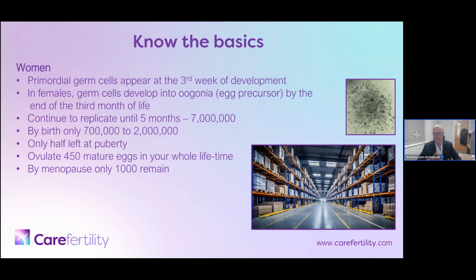But that's decreased as the egg gets wrapped in some hormone-producing cells called granulosa cells to form what is termed a primordial follicle. And when you're born, you have between 700,000 to 2,000 primordial follicles. Only half of those are left at puberty. In your whole lifetime, you only have the possibility to ovulate 450 mature eggs. And by the menopause, you've got about 1,000 follicles remaining. So you can see there's tremendous natural selection.